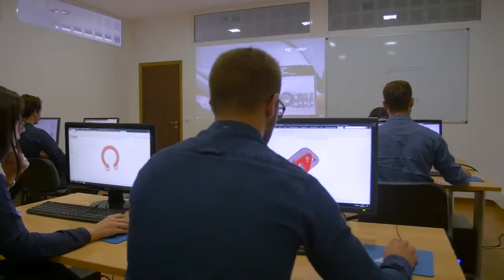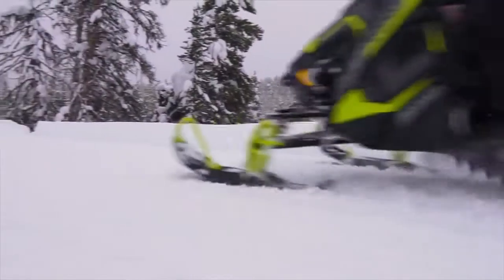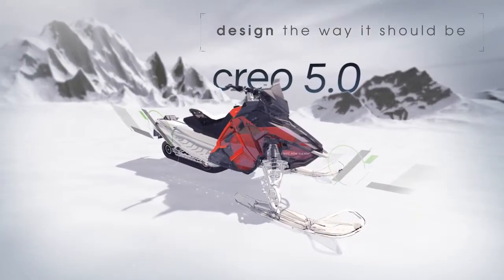With Creo 5.0, you're ready for whatever today's deadlines and tomorrow's opportunities may bring. Creo 5.0. Design the way it should be.